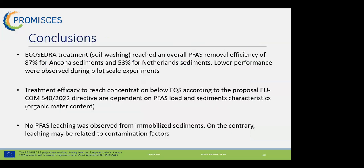So just the conclusion. When operated at laboratory scale for the Ancona sediment, the low medium removal was effective, with a good performance on the removal of PFAS. For more contaminated sediment, we had more problems. When operated at pilot scale, improvements are needed in the pilot, probably, especially during the mixing. The mixing phase has to be improved.